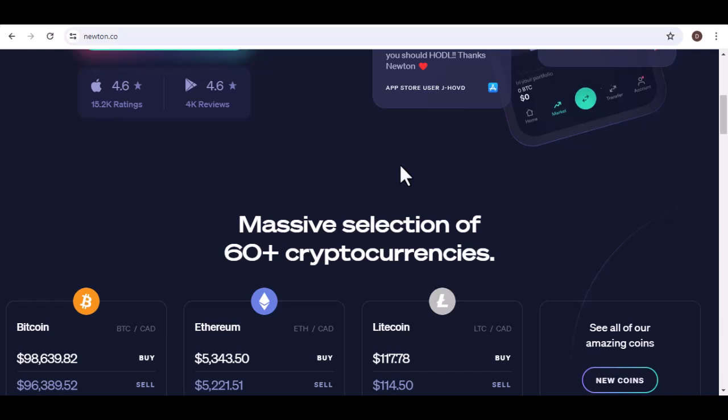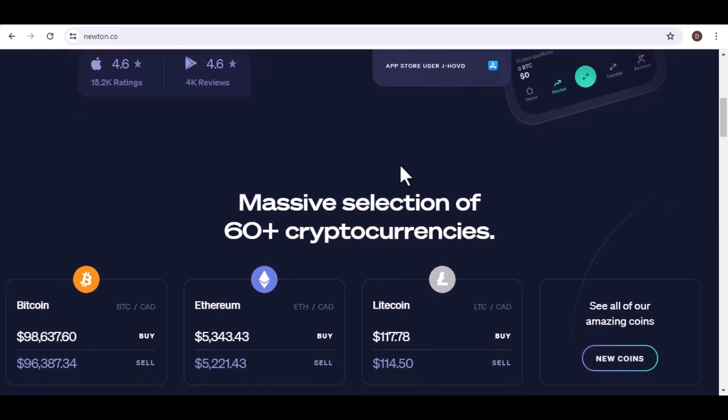Exchange wallets: now, this is where things get interesting. Some cryptocurrency exchanges, like Newton, offer built-in wallets where you can store your coins. It's like having a dedicated booth at the market specifically for the crypto you buy from that exchange. So, is Newton a wallet or not?